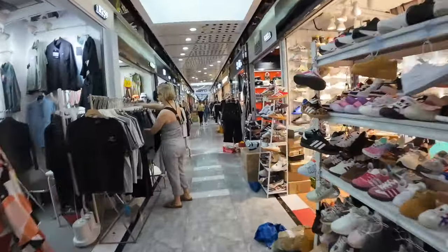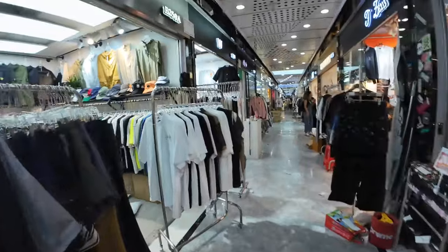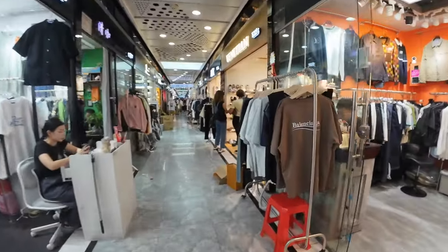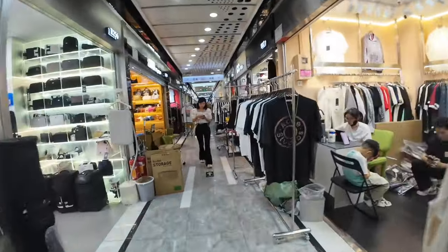Jeez, that is just blasting. It's like a club here on Saturday, I guess. Yeah, let's go. Stussy and Stony. Arc'teryx in the back. Arc'teryx didn't make half those items they had up on there. So complete bootleg, not just rep or counterfeit. Oh, CP Company. I used to see that on the second floor.